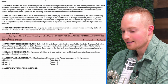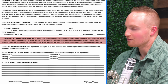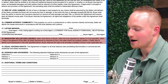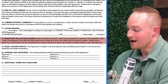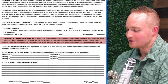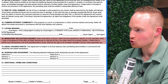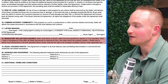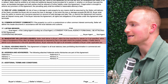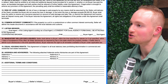Right. 18 is mandatory seller disclosures. So every state has different local disclosures involved in real estate transactions. So this just states that the seller shall deliver to the buyer within time specified by statute, so in accordance with local laws, within 7 days of the acceptance of the offer. So a lot of times sellers are required to provide disclosure reports, basically stating if there's any deficiencies with the properties, any recent repairs made, any reoccurring problems or issues that they're aware about.